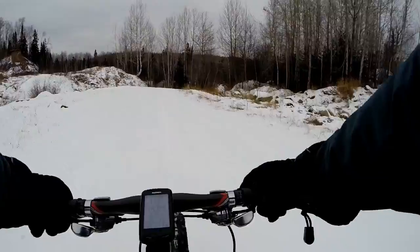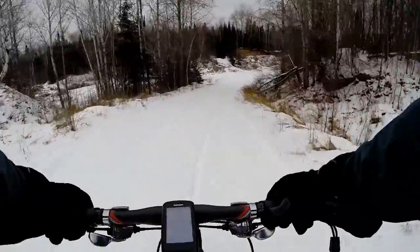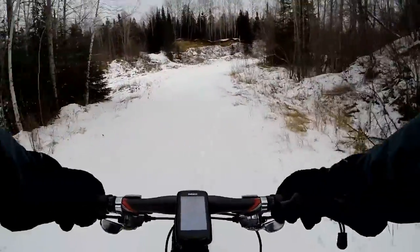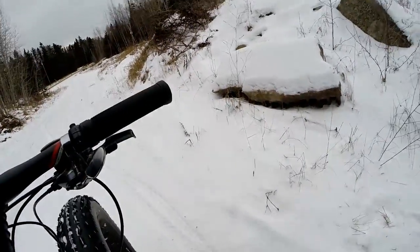This spot here has been wind blown, so it's developed a crust on top, which is another thing that can sometimes not be fun to ride a fat bike through. It's crusty snow. So we're going to stop and take a drink.